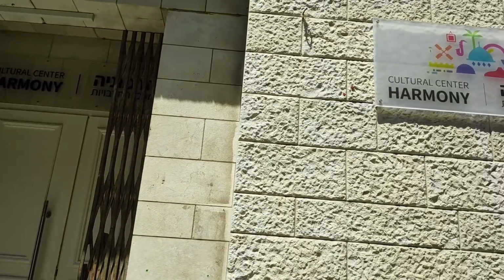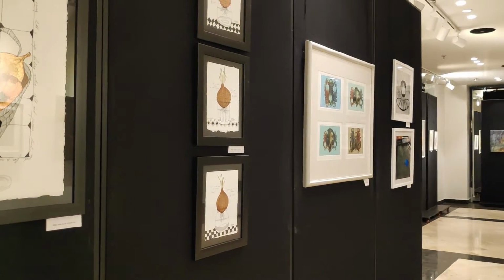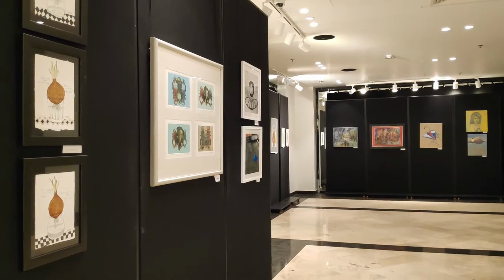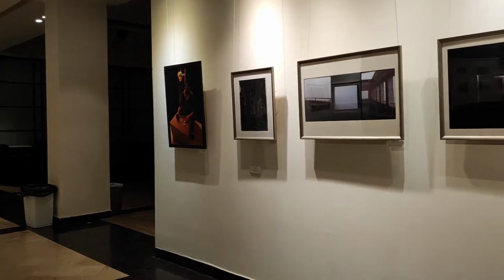In the center of town. Let's go to an art gallery. This is the Harmony Cultural Center, which is a space for both art and also musical performances. And I have had photographs over the last, I'd say, 3 or 4 years in 2 shows. This is the 3rd show I'm participating in. I'll just quickly show some of the artwork of other people.